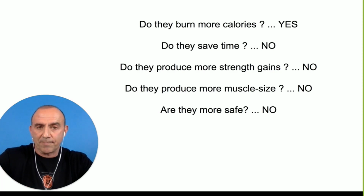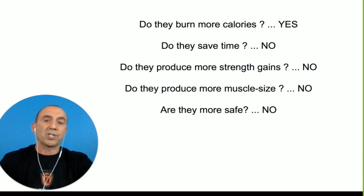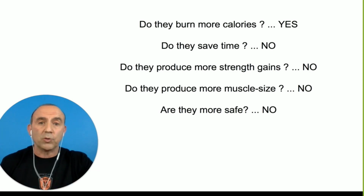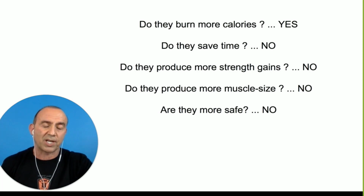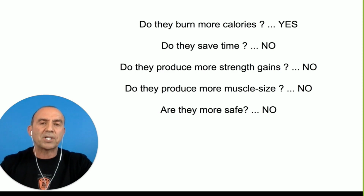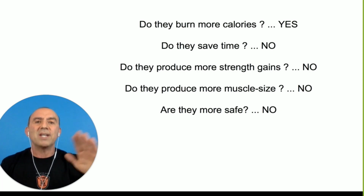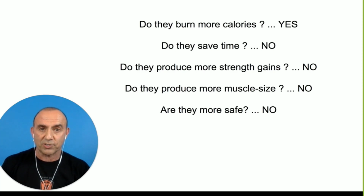Do they save time? No. Why not? Because if you're working, let's say, 3 muscles in one compound exercise, the question we have to ask ourselves is, does that mean we don't have to do any other exercises for those 3 muscle groups? No, we actually still have to do that, because the degree of activation that occurs in each of those 3 muscles during that compound exercise isn't sufficient, because, as you'll soon see, it is compromised. The participation of each of those muscles in that exercise is compromised, and therefore you need another exercise, usually an isolation exercise, for each of those 3 other muscles. So it doesn't save time.